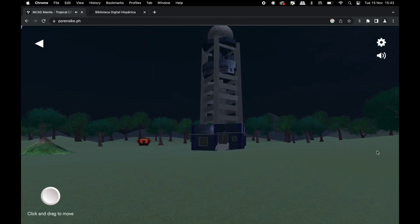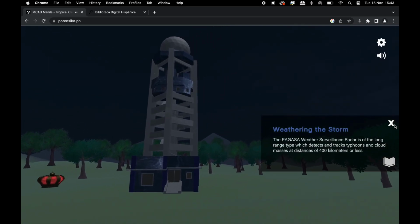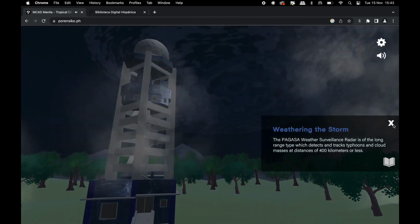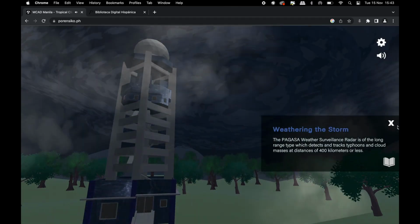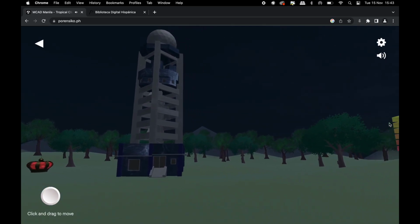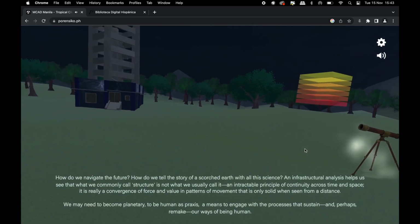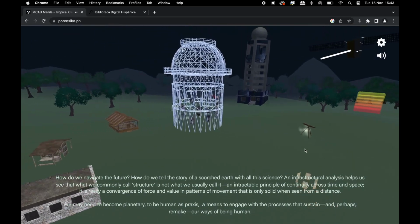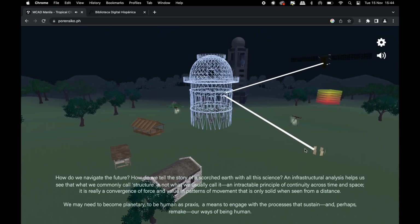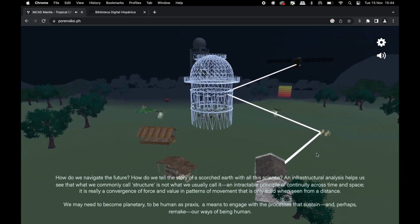And this is a weather surveillance tower that we have now, and we have several of these around the Philippines. It tracks typhoon and cloud masses every time. And I think the attempt for this one is to connect all of this information or knowledge, and maybe navigate the future and see an infrastructure around this kind of information.